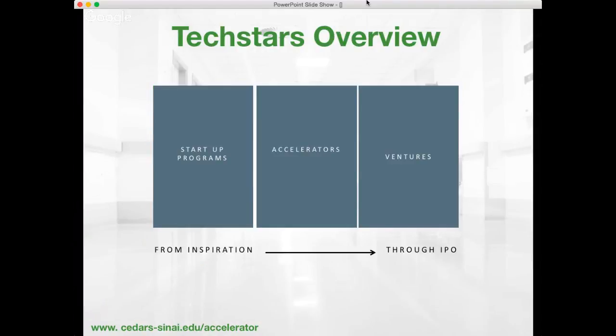So now I want to just give a high-level overview of Techstars as an organization. So Techstars really is all about helping entrepreneurs from inspiration through IPO. And the accelerators, that's really what we've talked about in this presentation. But that's really one of 3 different parts of Techstars as an organization. So we have startup programs, which are really focused on very early stage, so kind of that idea stage entrepreneur. And then we also have the venture arm, which can do follow-on investments for companies that are in the accelerator programs, but also looks at making investments outside of just the Techstars accelerators.